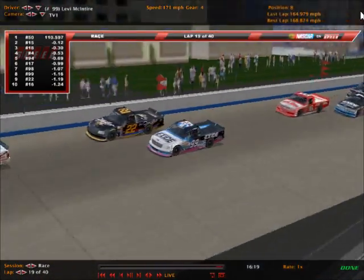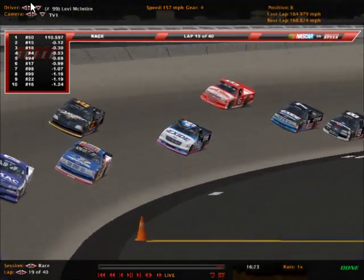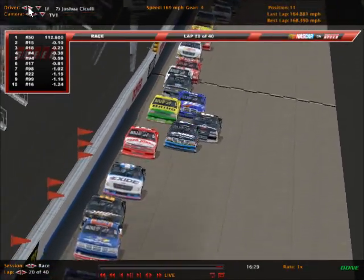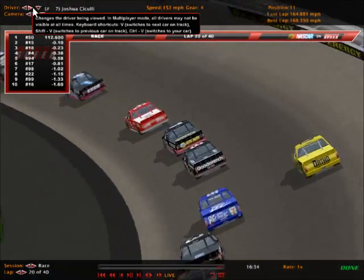Pair of Fords are just the best battle on the track at the moment. And now Joshua Sakuli gets in the mix, and so does Ryan George in number 8. Turn 4 is usually Calamity Corner here at Dover.